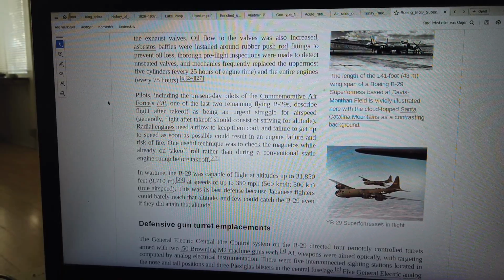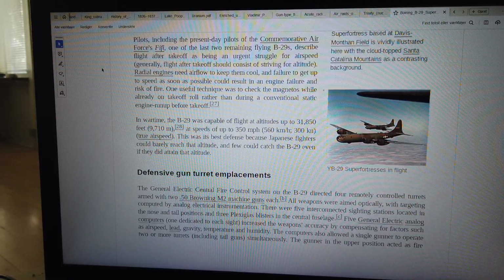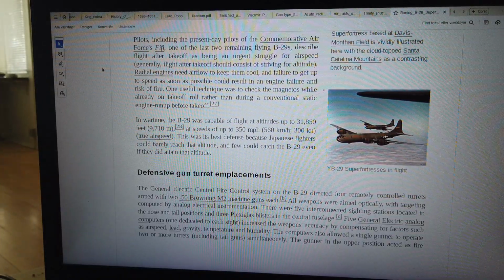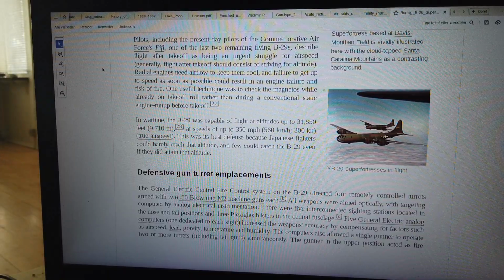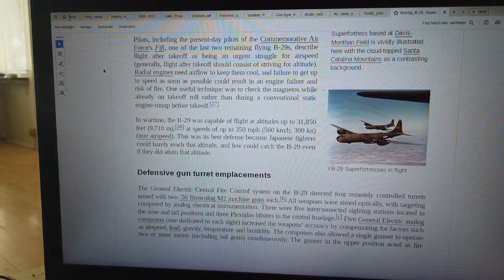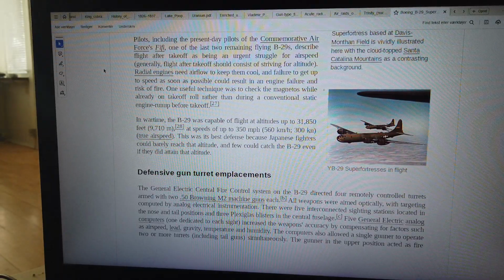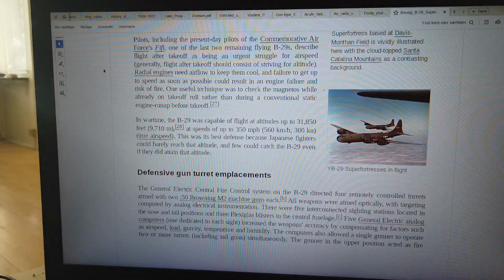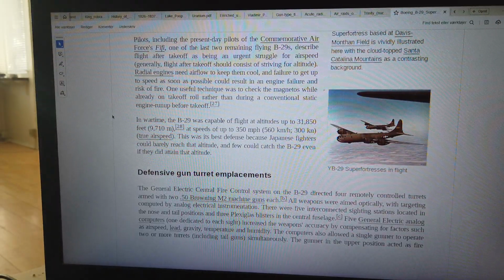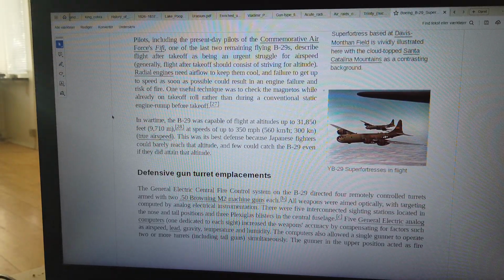Pilots, including the present-day pilots of the Commemorative Air Force's FIFI, one of the last two remaining flying B-29s, describe a flight after takeoff as being an urgent struggle for airspeed. Generally, flight after takeoff should consist of striving for altitude. Radial engines need airflow to keep them cool, and failure to get up to speed as soon as possible could result in an engine failure and risk of fire. One useful technique was to check the magnetos while already on takeoff roll rather than during a conventional static engine run-up before takeoff.